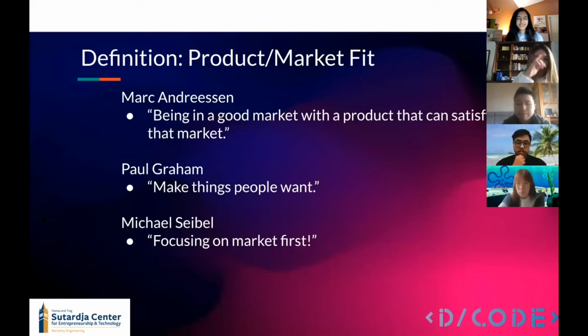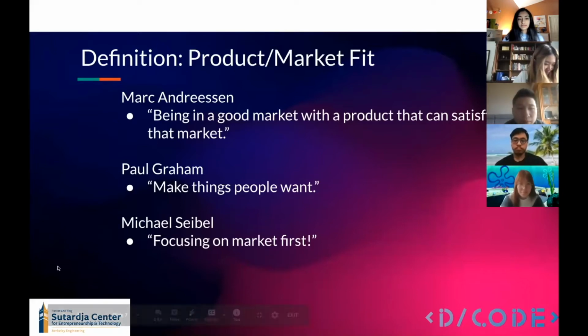So what is product market fit? It's the term that I've been throwing around. We have 3 different perspectives, and the reason I got 3 different perspectives here is because I feel there's no right or wrong answer. It completely depends on the startup. We have something from Marc, who founded Netscape, one of the early web browsing platforms, and he says that product market fit is about being in a good market. We also have 2 different perspectives from the founders at Y Combinator. Paul said that it's about making things people want, and Michael said that it's focusing on the market first.